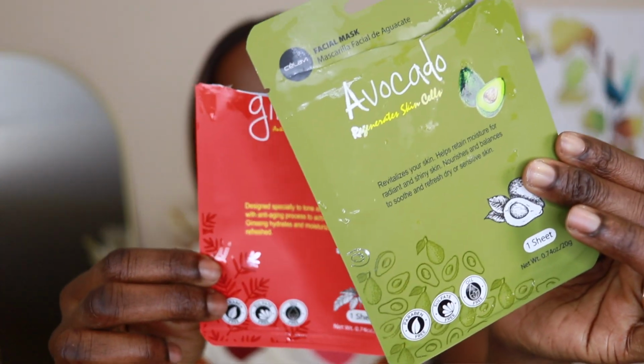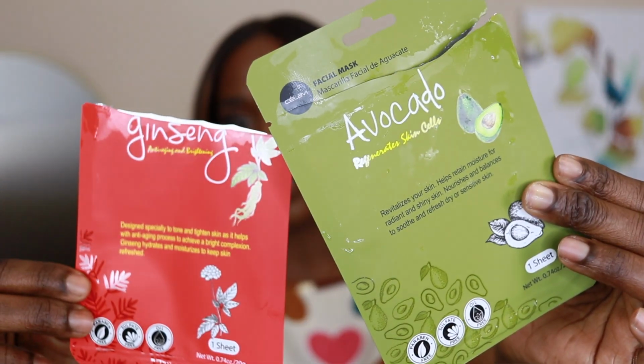Let me just start with the masks. I bought like a pack on Amazon recently, and I just brought a couple that I liked, or that I actually remember to not throw out whenever I do use it. And that is these here. This is by C'est La Vie. This is the avocado one, and this is a ginseng one.